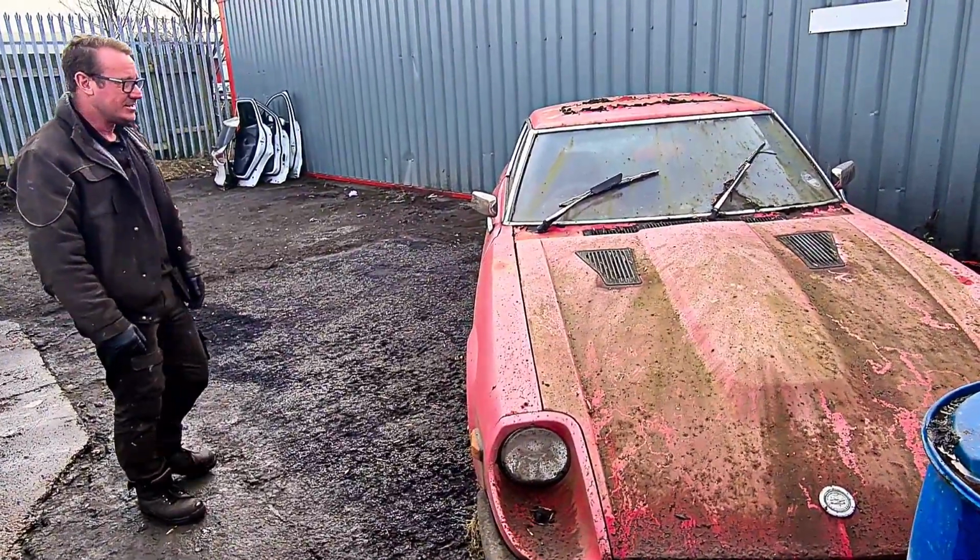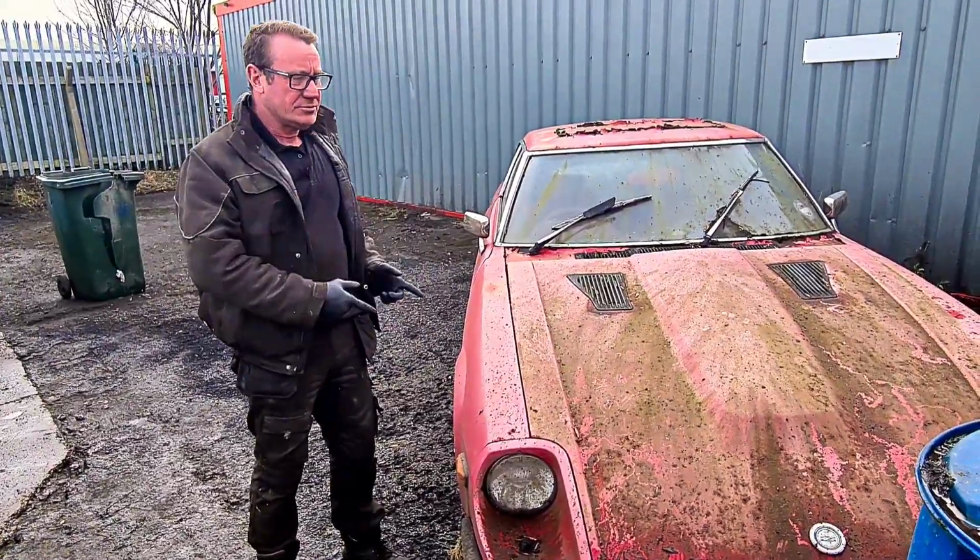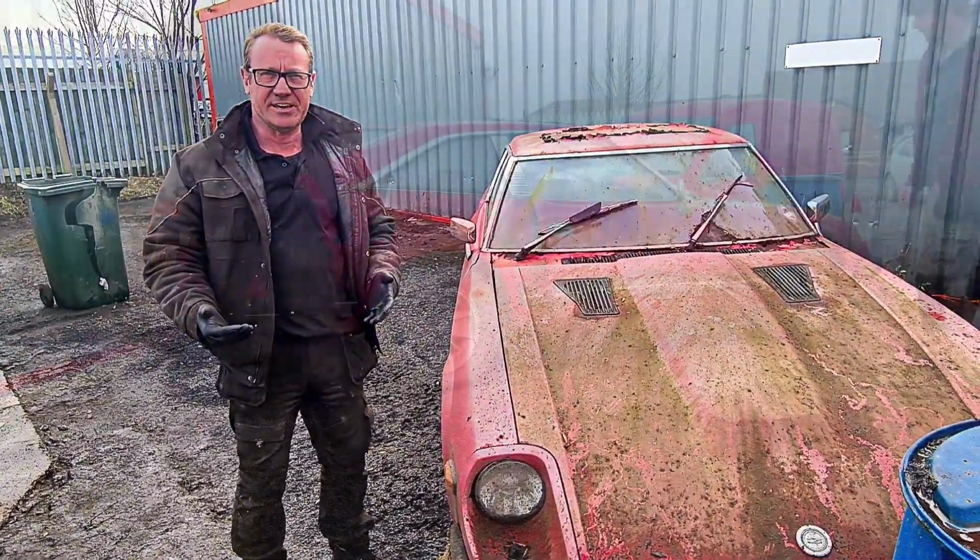Right, well there she is. What we're going to do is me and Ryan, we're going to have a good look around this car, see if it's something we can save.